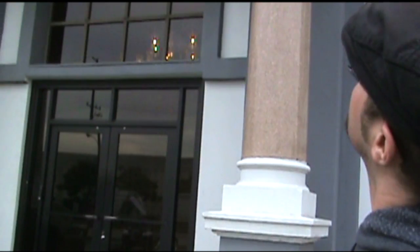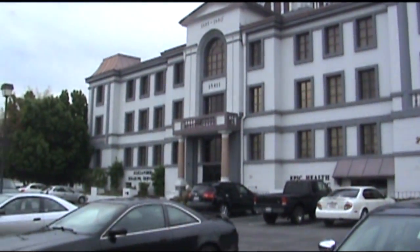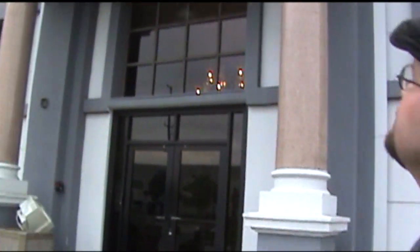So right now we're standing in front of a chiropractic building at 18411 Crenshaw Drive in Torrance, and this was used for season 3 and I think some of season 4 as the mayor's office for Buffy. They did a few exterior shots here, but mostly it was just used for establishing shots, and then it would cut back to the sets at the place on Stewart and Olympic. So pretty interesting. Let's head along.